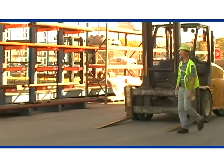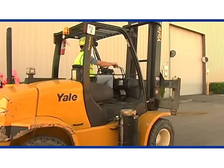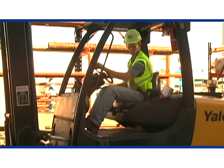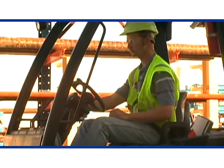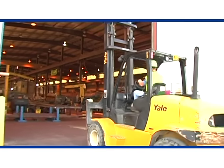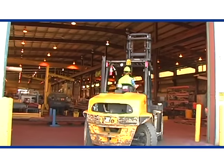If you dismount the truck and remain within 25 feet of it while it is still in your view, you must lower the forks or attachment to the ground. Ensure the controls are in neutral, and set the brake to prevent any movement. Remember to never block access to exit doors, fire aisles, stairways, electrical panels, or fire equipment.